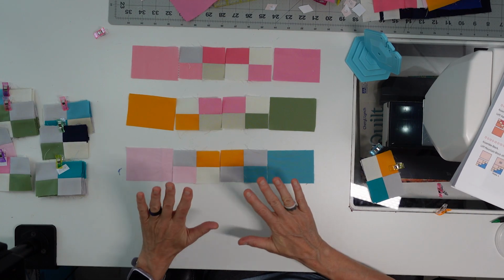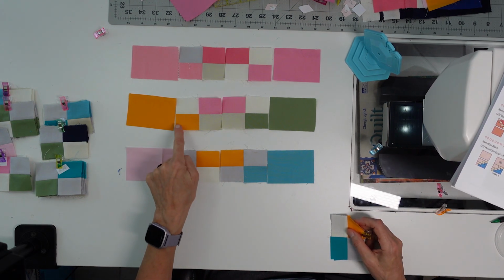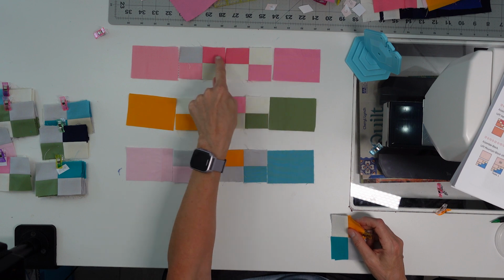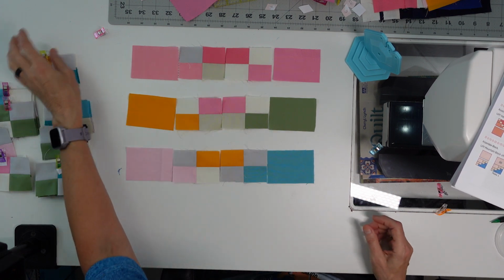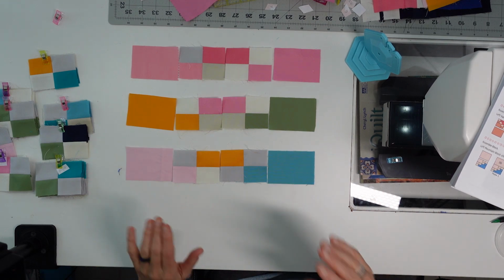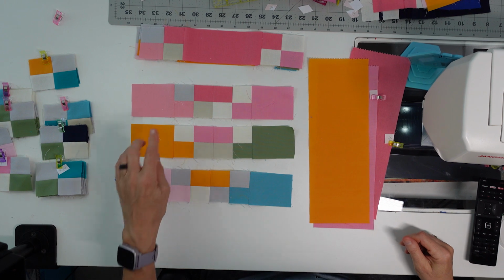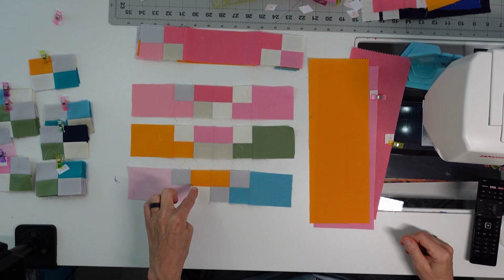There we go. That's how those go together. These match, those match, those match. Match, match, match, match, match, match. Okay. I think we got all matching. And again, put it together in a row. Iron seams open. All right. There's the bottom valley units right here that I just finished.